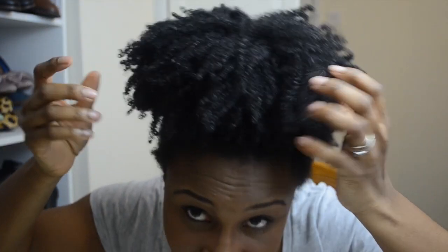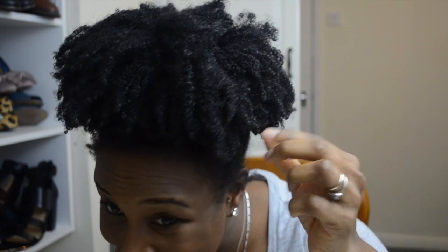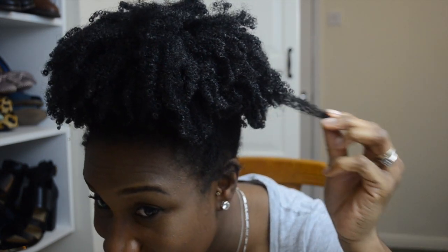Basically, I'm quite excited about it. So if you can see, I am a true 4C, but some of it is just coils, some of it is just kinks and zigzagginess. It's kind of a curl pattern, but not really a curl pattern, but I'm accepting my hair for what it is, and I love it. And I've never really seen my hair like this. I've never seen it do this ever, so I'm quite excited.